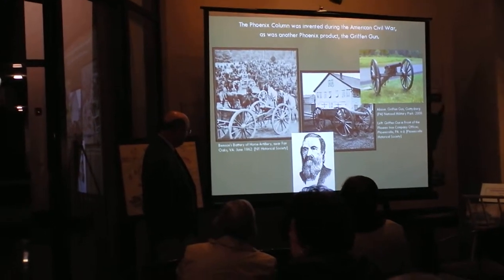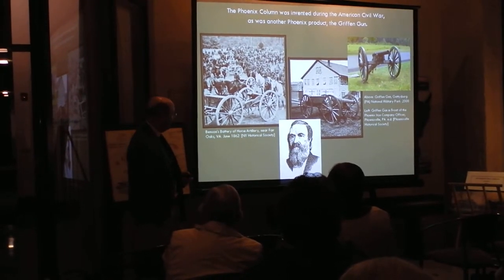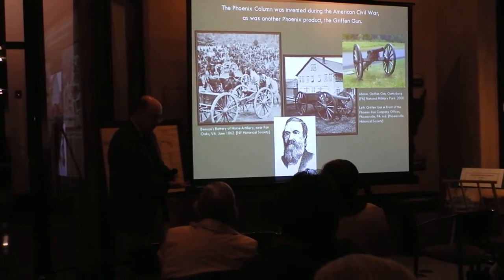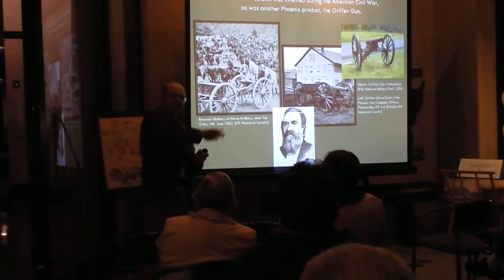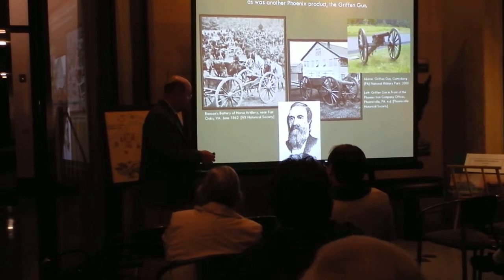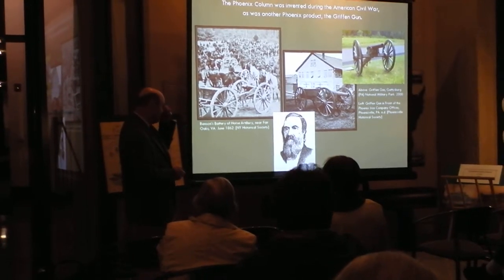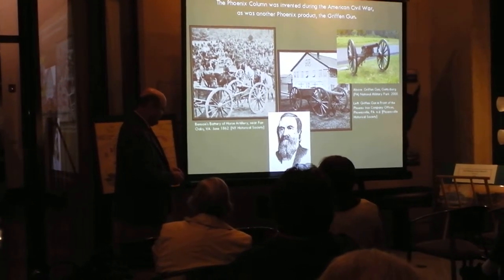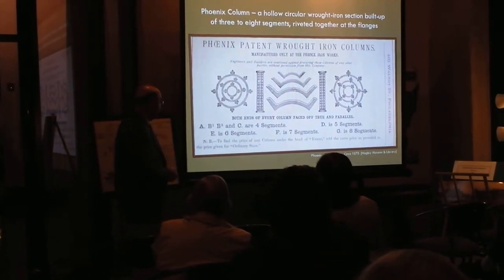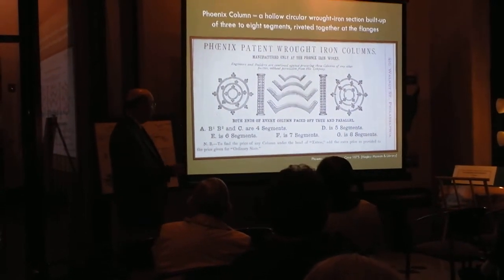It was named after John Griffin, who was the superintendent of works for the Phoenix Iron Company. It really is an amazing thing. It's a wrought iron plate that is spiral wrapped, and then rifled out. So they really understood here at Phoenixville the highest technology in the use of wrought iron, which gets to the Phoenix column, which is a wrought iron column of these channels that are riveted from 3 to 8 segments, I say.